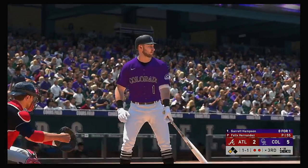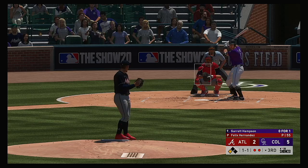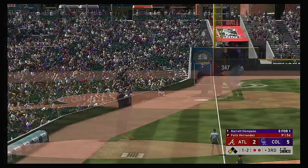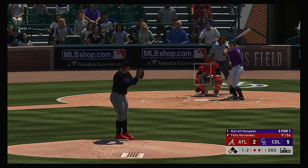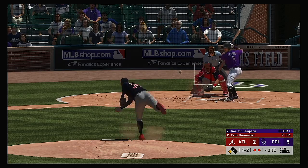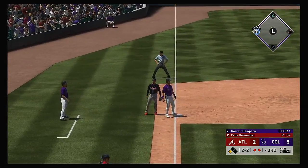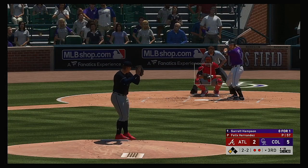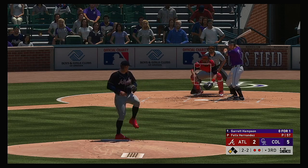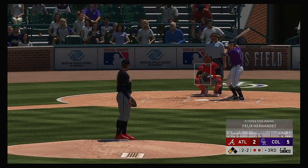And that'll bring in Garrett Hampson, runner in scoring position with two gone. A swing and a shot hit down the corner, and it's a foul ball. Hernandez comes set, 1-2 on its way. And looked like the sinker here, but a good job of knocking this thing down. Man on third with two down. Just staying alive, putting together a really good at-bat here.